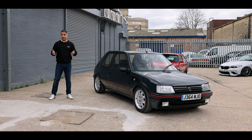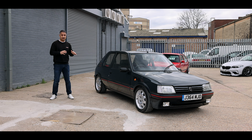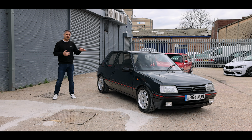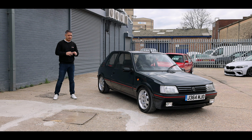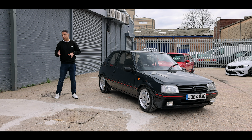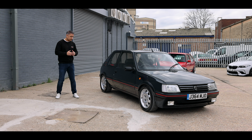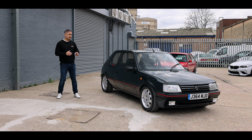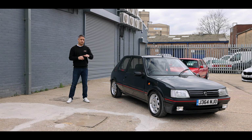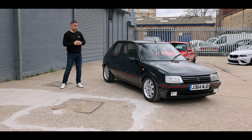Okay, so what are the mods? Quite extensive actually. It started life as a 1.6 GTI. And from what I understand, most of the cars that were modified heavily back in the early 2000s were the 1.6s. They were a little bit cheaper. And obviously if you're going to modify it, why not buy the cheaper version? So this particular car has had an engine swap. The original 1.6 GTI engine has been removed and replaced with a 306 GTI 2-litre lump, which I'm just going to show you now.